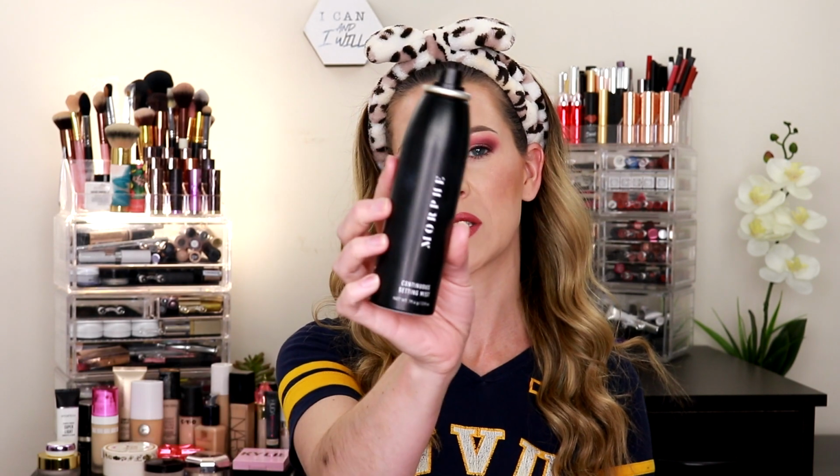So the product that I use to lock everything into place, to make sure those oils don't start peeking through real early in my day, and to melt all those products together to make them look a little more seamless, a little less cakey, I like the Morphe Continuous Setting Mist. This product has the perfect mister on it, so it's really fine.